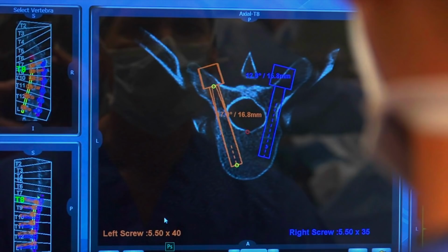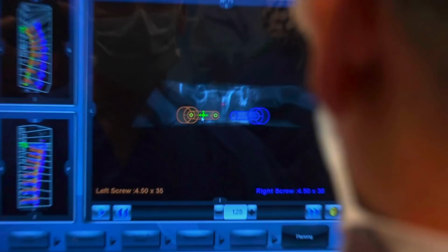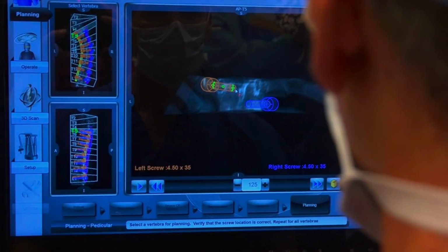itself. And we go through a process in the preoperative period where we do a CT scan of the patient's spine, and then the software for the robot allows us to precisely plan the angles and the length of the instruments that are going to be placed. And then during the surgery, we go by that preoperative blueprint and we're able to precisely place these instruments in the exact position they need to be.